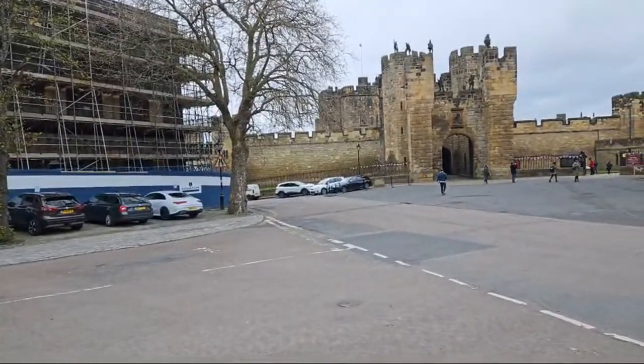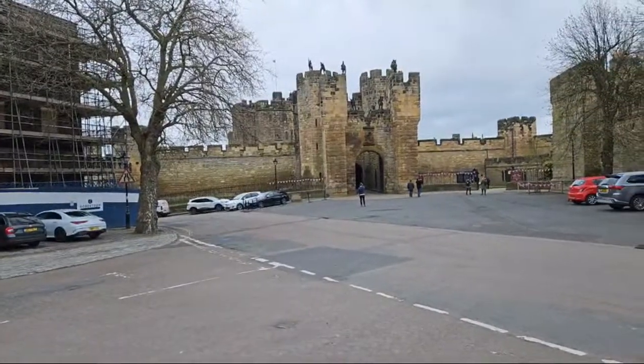Okay, so when this car goes past, I will cross over and then we'll go down to the left.